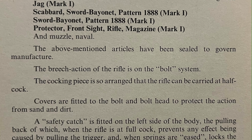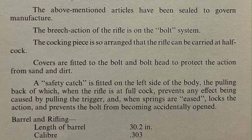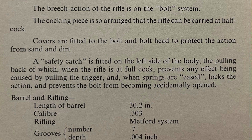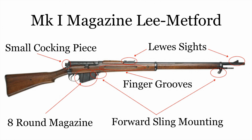It featured a 30-inch barrel of .303 caliber, a Lee bolt action, and accompanying 8-round magazine, which was a separate item secured to the body by a clever catch, sprung by the sear spring. The bolt featured rear locking lugs and a rotating bolt head. The magazine was a relatively simple sheet metal affair, which was single-stacked and held the cartridges in place with a pair of lips at the rear of the magazine.